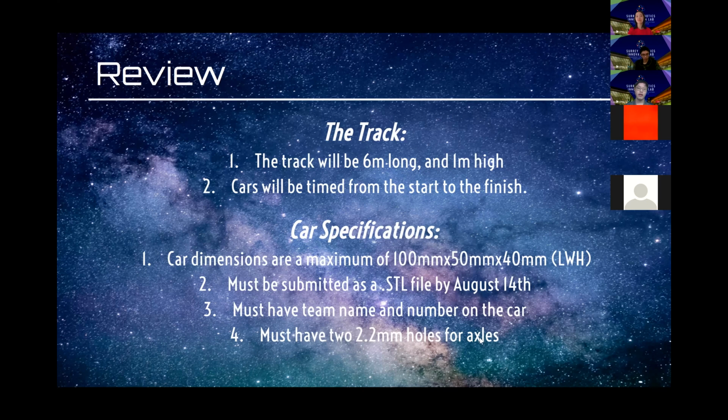The car specifications. Your car's maximum size is 10 centimeters by 5 centimeters by 4 centimeters. Those are the length, width, and height parameters. The files must be submitted as a .stl by August 14th, 2021. Your team name and your creative number, or the team number assigned to you from SRIL, must be placed on the car. You must have two 2.2 millimeter holes for axles.